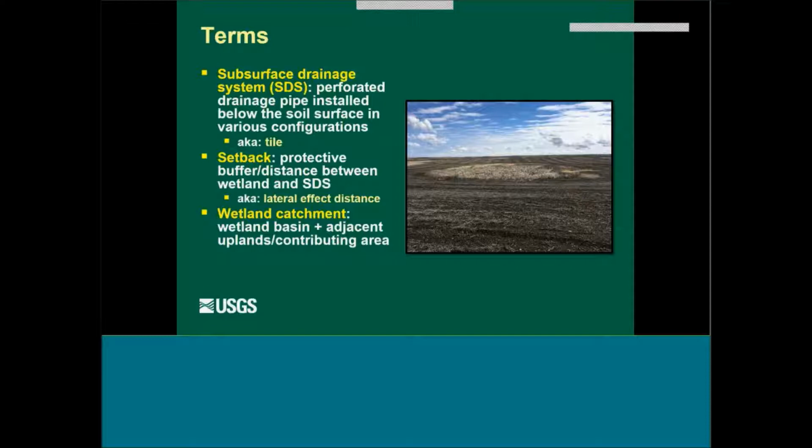The second term that I'll introduce here is a setback, and this basically refers to a protective buffer or distance between a wetland and a subsurface drainage system. It's also known as the lateral effect distance of the tile, basically a distance on either side of a tile that the tile affects in terms of removing or affecting soil water. And then throughout, when I'm referring to a wetland catchment, I'm referring to the wetland basin proper, as well as the adjacent uplands and contributing areas, the entire wetland system, I guess you'd say.